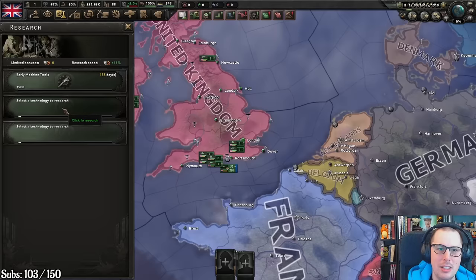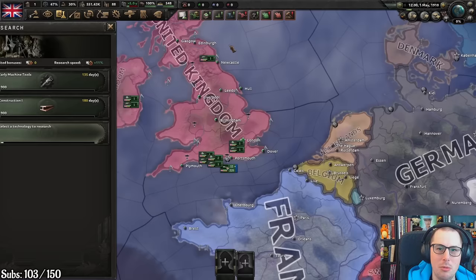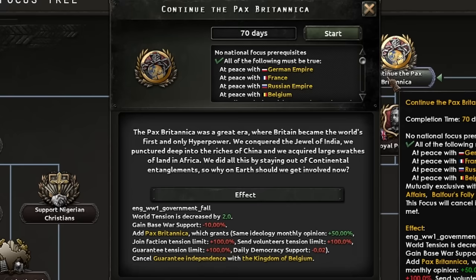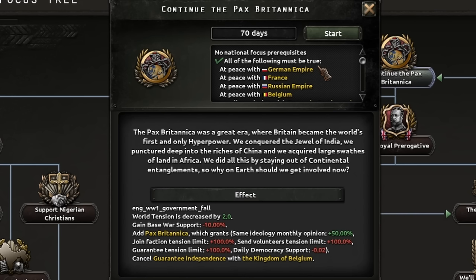So to begin with, we'll just start with construction and grenades. Yes, and we'll continue the Pax Britannica. The Pax Britannica was a great era where Britain became the world's first and only hyperpower, conquered the jewel of India, punctured deep into the riches of China, and we acquired large swathes of land in Africa.